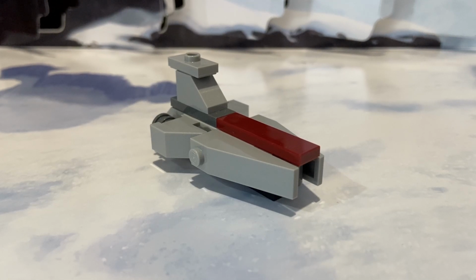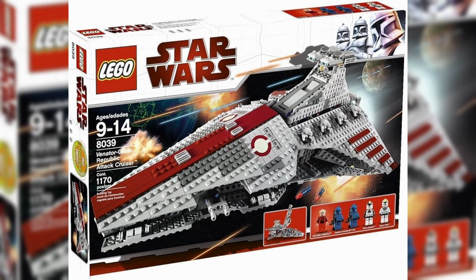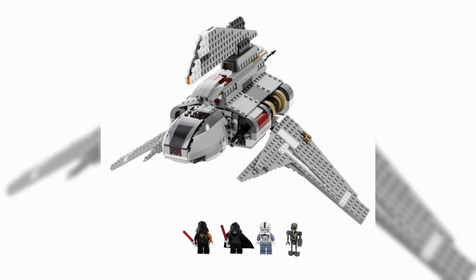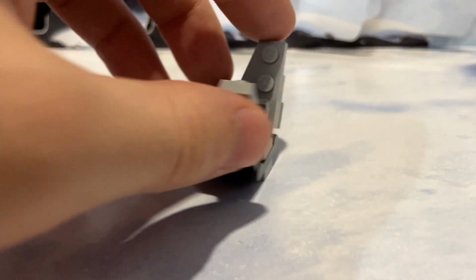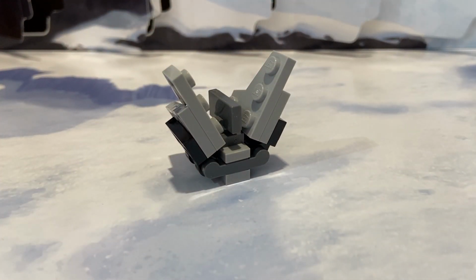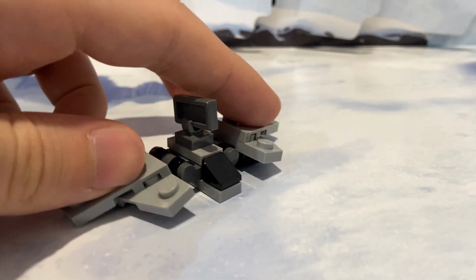day 11 gives us a cute recreation of the 2009 set 8039 Venator-class Republic attack cruiser. That's a mouthful. And day 12 provides a similar story with its recreation of the 2010 set 8096 Emperor Palpatine's shuttle. The wings on this do move, so if you're giving this to, or more likely have given this to a child, don't worry, there is plenty of things in here for them to play with.